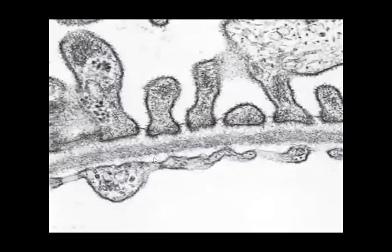The basement membrane differs from the rest of the basement membranes in the body in that it has got 3 layers, right? In between, you can see a dense layer. This is lamina densa. Around it, you can see a lighter area, lamina rara. The one facing the capillary lumen is lamina rara interna. The one facing outside, the podocyte area, is lamina rara externa. Lamina rara externa, lamina rara interna, and in between lies the dense layer of the glomerular capillary wall.